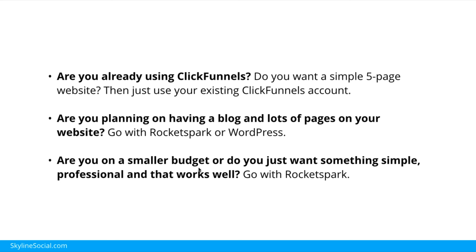It's only about $20 a month, all inclusive. It's simple, it looks good, and it works really well. So you'll get a website up and running without really having to do anything technical. You'll just get something up and running that works well and that looks really good. So these are your 3 different options, just depending on what kind of scenario you would fit into. And hopefully this helps you make a good and educated decision so that you can get your website up and running.